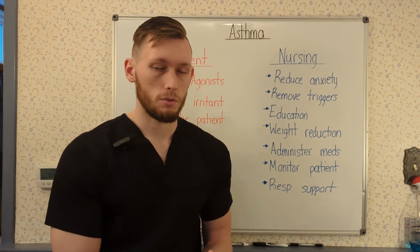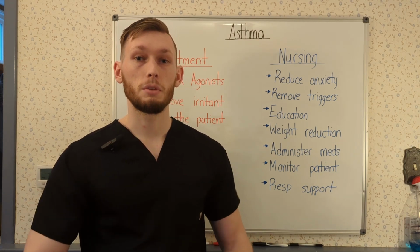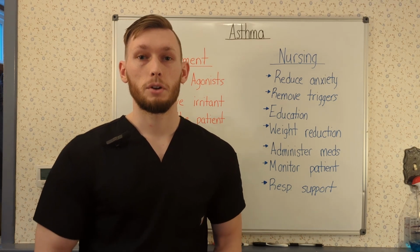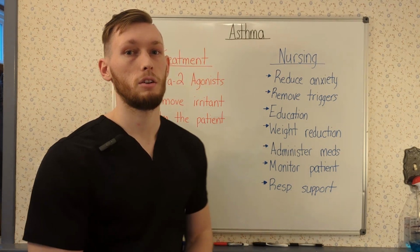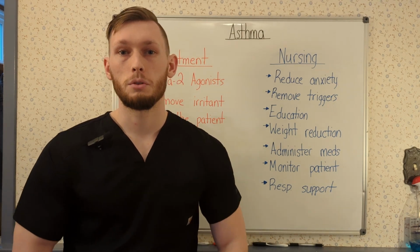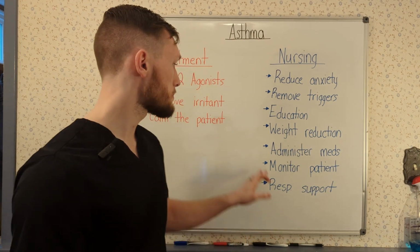If we can get them to reduce their weight, maybe stay away from irritants, teach them what irritants may actually be causing it, and get these patients more familiar with signs and symptoms and fast action for treatment, they will have better outcomes in general. Like I already said, weight reduction, okay? Obesity is a comorbidity for almost everything. So if we can get that weight reduced a little bit in patients who are on the heavier side, that will improve their symptoms and their outcomes.